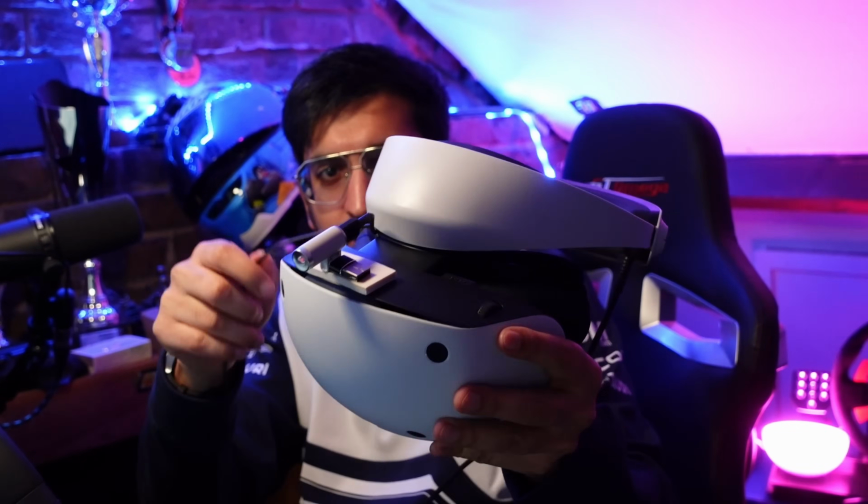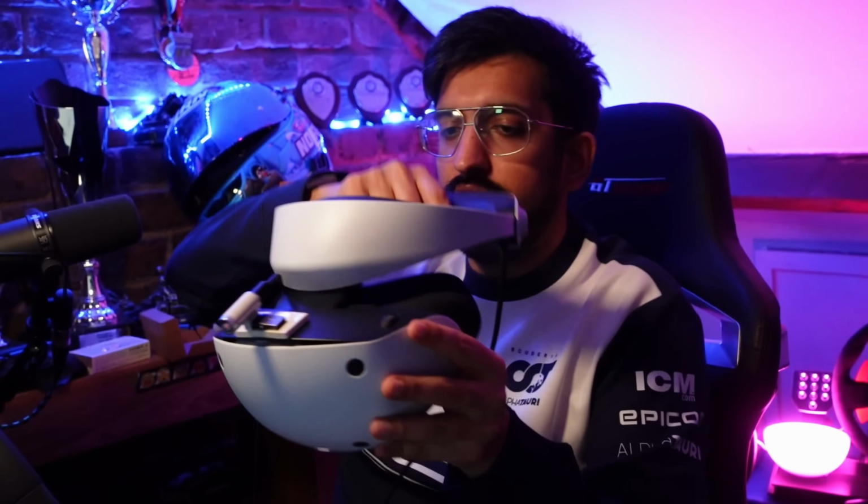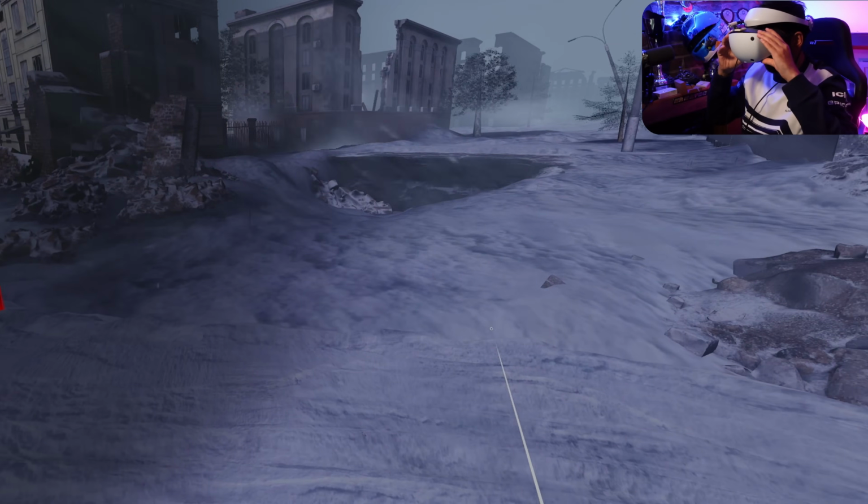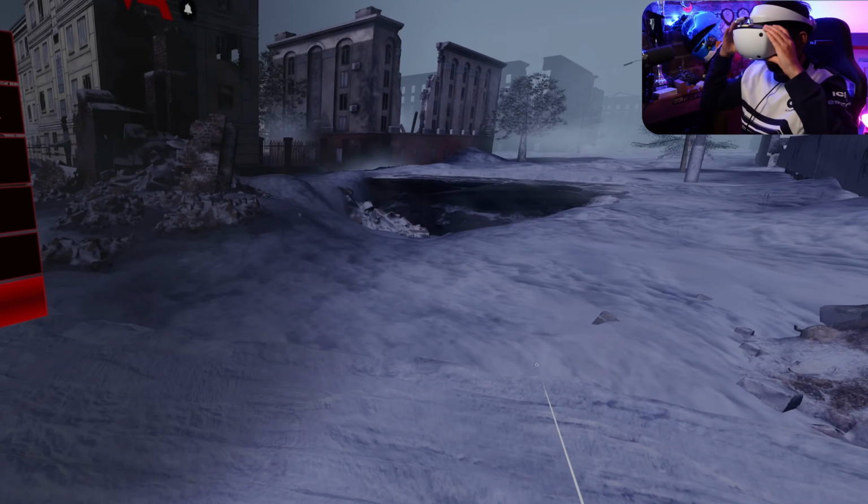I did have some issues with tracking early on. That's what this sticky pad is for. I had an infrared light. It looks like firmware has, over time, made that better. I went through a really rocky patch with this headset about a year and a half ago. You can see that on the channel, doing the infrared and all this kind of stuff, but that's better now.